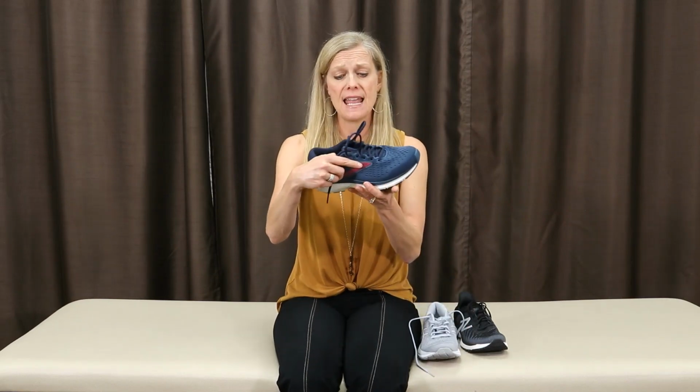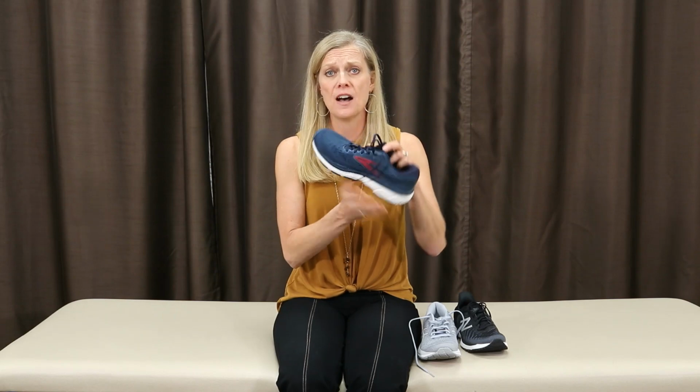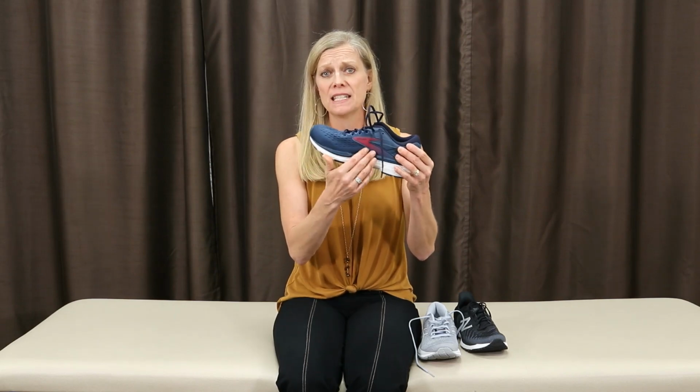This is the Brooks Dyad 11, and you're going to see the upper part of this shoe is made out of different material.